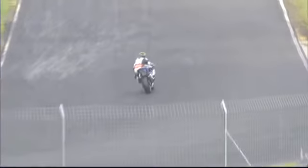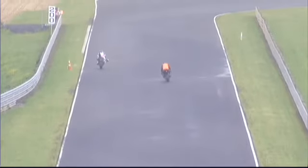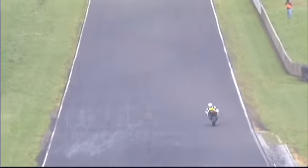Race leader back into the hairpin. Just tiptoeing around the inside line of the hairpin, just making sure that he stays in the front, picks up the maximum points. Been a change for second and third. Daniel Meetham's moved through into second now from Stephen Bridge in third place. Bridge on the Kawasaki, Meetham on the Suzuki machine.